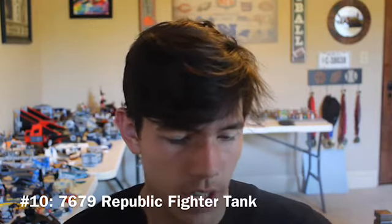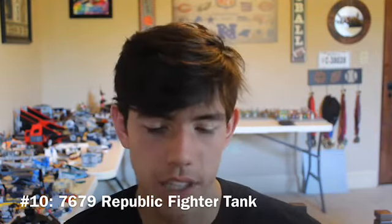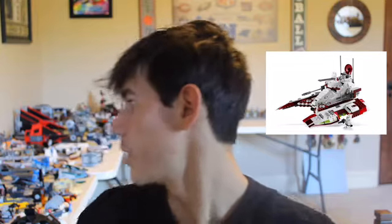Alrighty, so to start things out, at the number 10 spot, I have set number 7679, which is the Republic fighter tank from 2008. This set retailed for $50 and had 2 minifigs. I do have the new one back there somewhere, but either way, what I really love about this model is its size. I mean, it's not very realistic or accurate, I guess you could say, but I feel like the size of this model is really awesome.